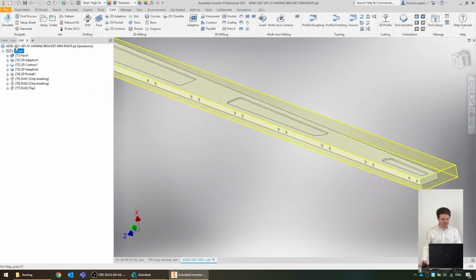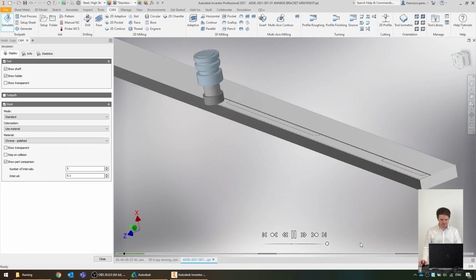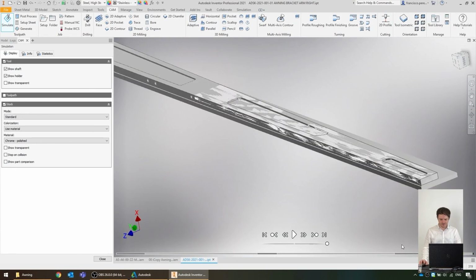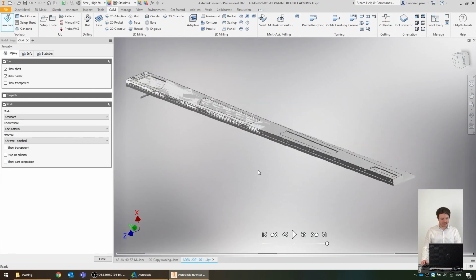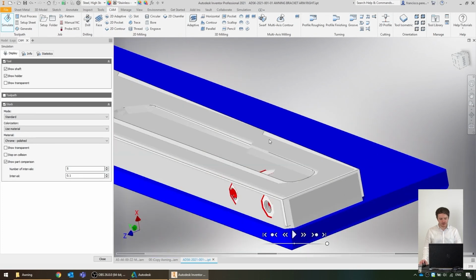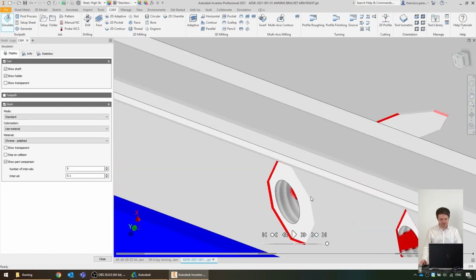Excellent. Simulate it again, super duper fast forward. Just skip to the end. Yep. And now, by turning on show part comparison, we can compare what we have to what we've cut out. Looking pretty good. I think the tapping was a bit aggressive.